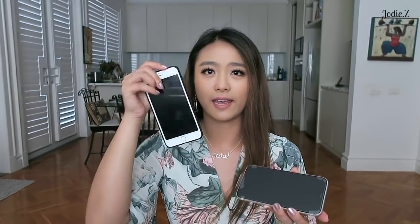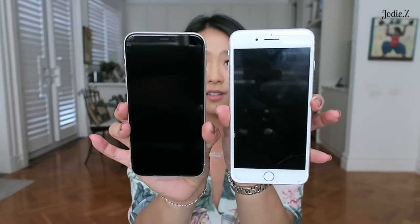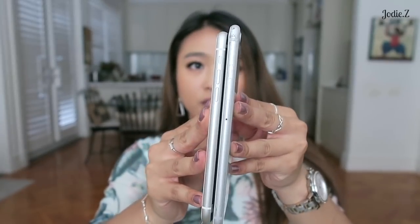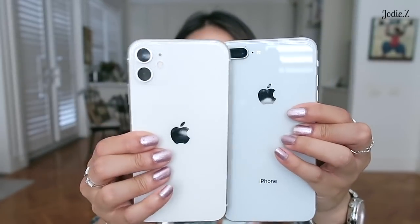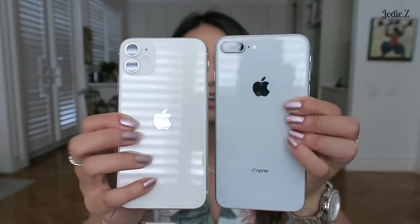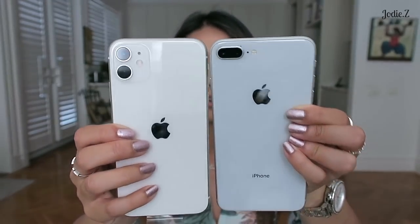Oh, wow. So my previous 8 Plus back is kind of clear or gray color, and then the sides are silver. This is my 8 Plus, and the front obviously is white, but with the 11, it's a fully black screen, the sides almost the same color, silverish, and obviously the back is white, and this one's a bit more like a gray almost, but this is like opaque white.